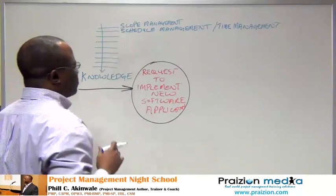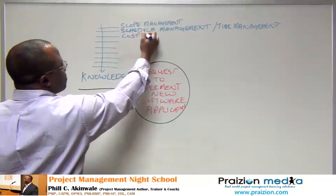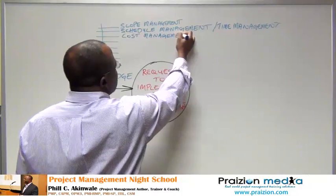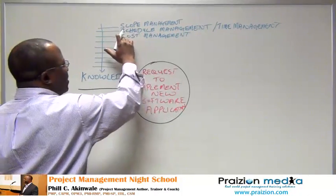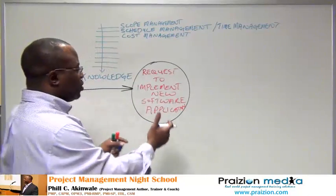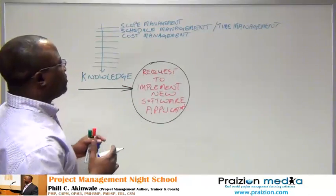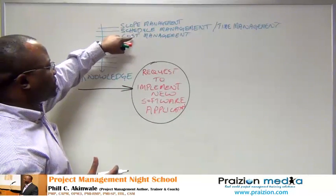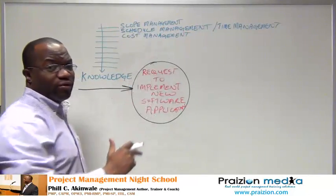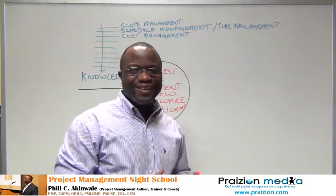Some of the other pieces of knowledge, to go over them really quick, are cost management. You want to be able to apply the understanding of how to effectively budget a project. How do you effectively budget this endeavor? How do you effectively define what the different costs are for each activity that you've identified here? That's part of the knowledge we're talking about. There's a method to the madness of budgeting.